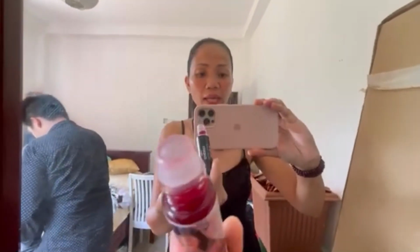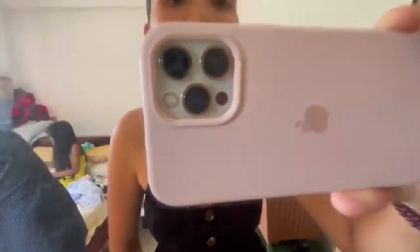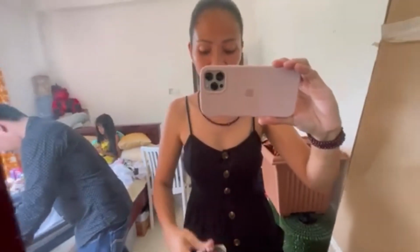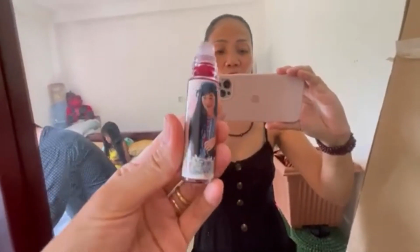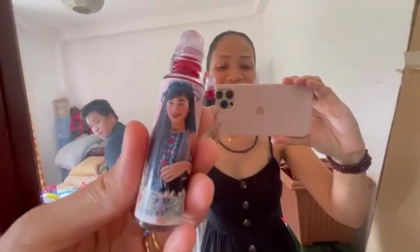It's a roller type lip and cheek tint, and this gives hydration, and it's waterproof. Anyone who wants this lip tint, just message my sister. Look how it looks like. It's beautiful. Thank you.